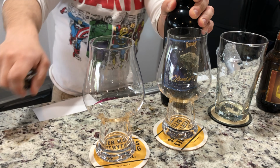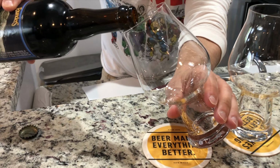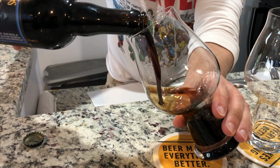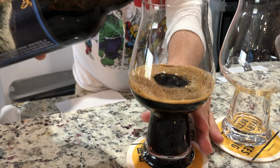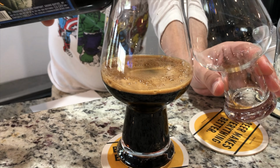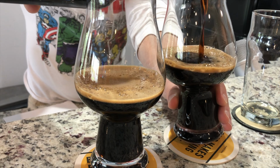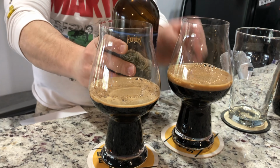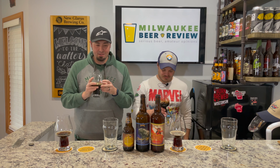Let's get this thing in the glass. Let's get this open. Some blueberry stout. Get it in the glass. Oh yeah, nice and dark. Got some carbonation. Yep. So, I mean, it looks like a barrel-aged beer. Yep. You know, I got that traditional darker Founders head to it. Alrighty. Good looking beer. Let's get a little nose on the blueberry imperial stout, the Lizard of Koz.